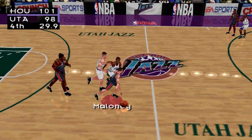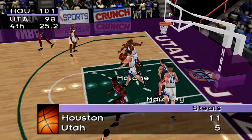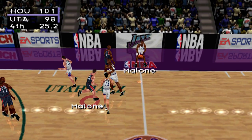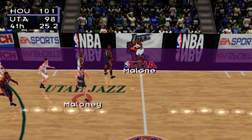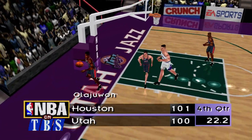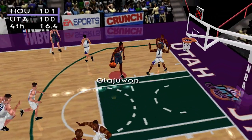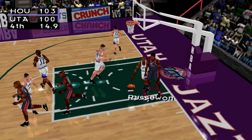Inbound pass to Maloney. Malone takes it away. Inbound pass to number three. Russell puts up the J. All net. Inbound pass to Ellie. From center court to Olajuwon. With a short pop. Timeout, Utah.